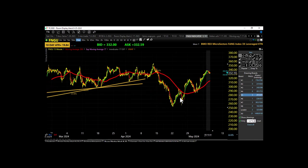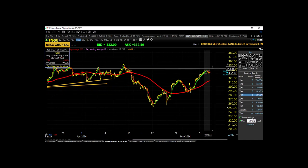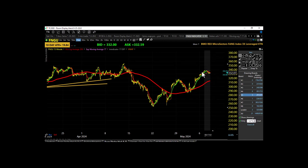And if we do, we will be setting up an inverse head and shoulders. If we bump our head on this, right up here, 344, 345, and then consolidate over to the right, that will be an inverse head and shoulders. So then we'll have a neckline, and then we'll have to wait for that neckline break, and then again blast off to new highs. So there's FNGU.